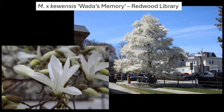Magnolia cylindrica, Wada's Memory, at the Redwood Library on Redwood Street. This is probably the least well-known magnolia of these signature Newport magnolias that I'm going to talk about. It blooms in early April and has a very pleasant fragrance. A lot of people would just look at it and say, oh, that's just another star magnolia. But upon closer inspection, you can see that when the tepals emerge from the perules, they've got this kind of yellow-green color. And star magnolia usually has a nice flush of pink when the flowers emerge.